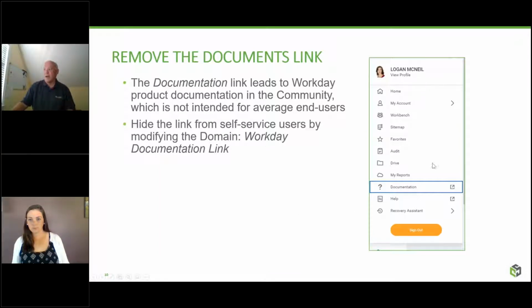In their profile, you're going to see this documentation. It's a link to Workday's community documentation. Not everybody has access to that. In fact, very few people in the organization are going to have access to that. So this link takes them to a website they have no access to. Not a very good experience. My recommendation would be to go into the Workday documentation link and remove it for all users that shouldn't have access. Keep it, obviously, for your SMEs and anybody who does have access to the community, as a helpful link. But let's remove it from everybody else, so if they click it, they're not going to a website where there's nothing for them to do.